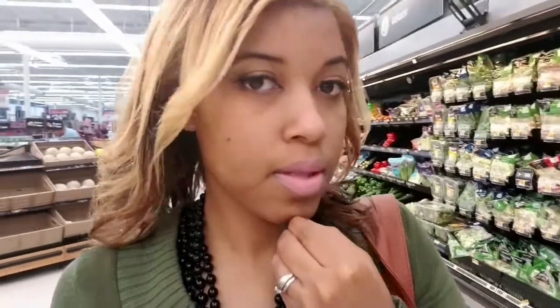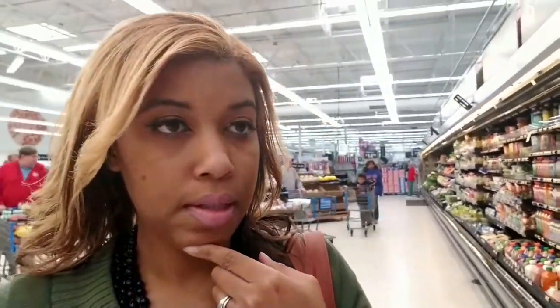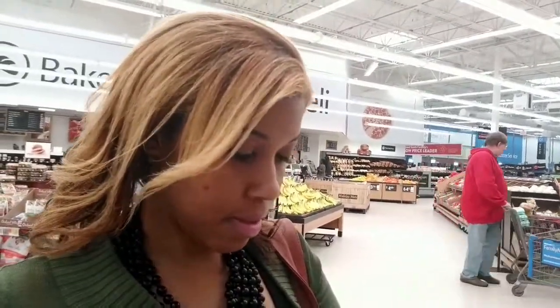We got a bunch of stuff in there. I know I gotta get some ranch and stuff for them. Gotta get more croutons because they're running out. So this is the salad section. We're trying to get some things the kids would like on their salad. So I see like wontons, ribs, and things like that. So this ain't it.